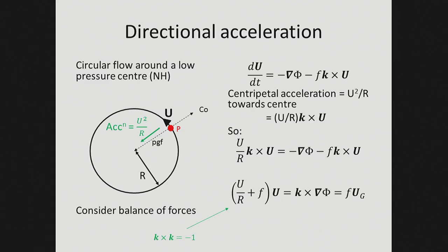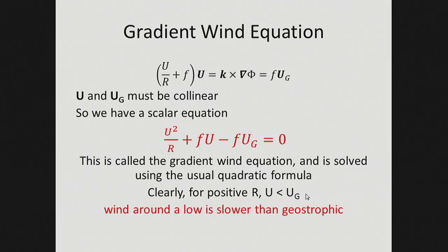Yeah, so any questions on that? Okay, unfortunately this equation has a name. It's called the gradient wind equation. I have no idea why. It's a completely silly name for flow around in a circle, right? But that's the name that it's given. Gradient wind equation. I don't know who came up with this name.